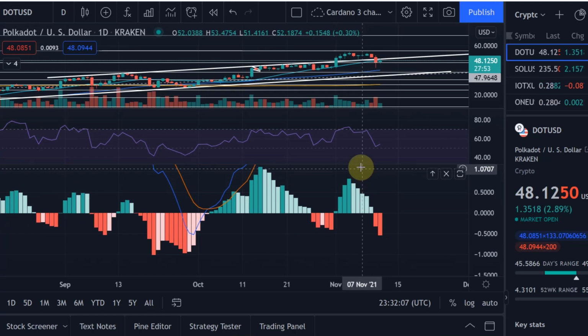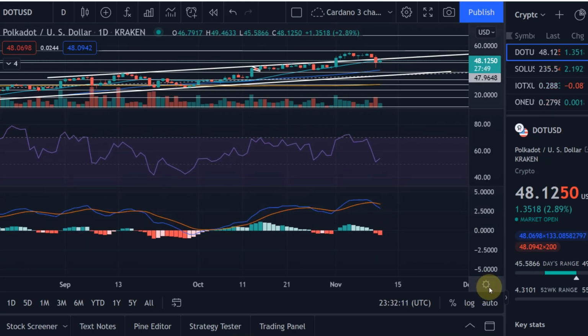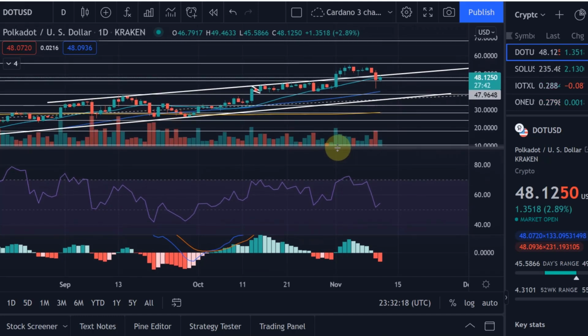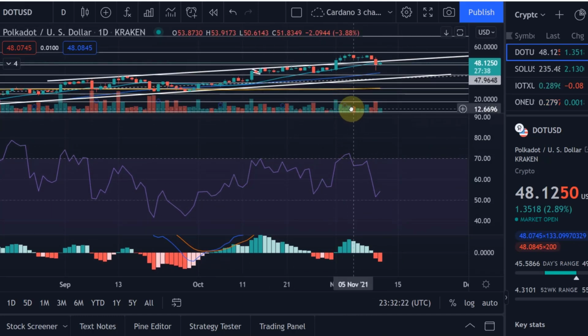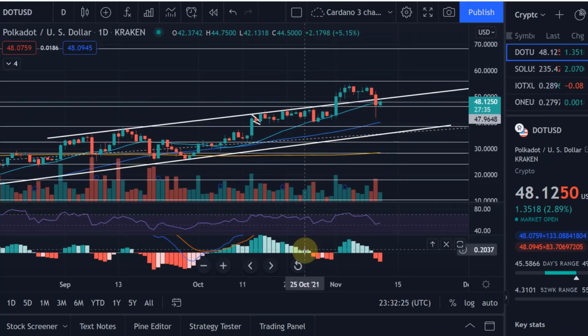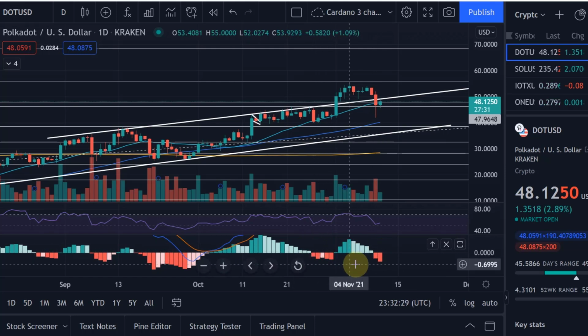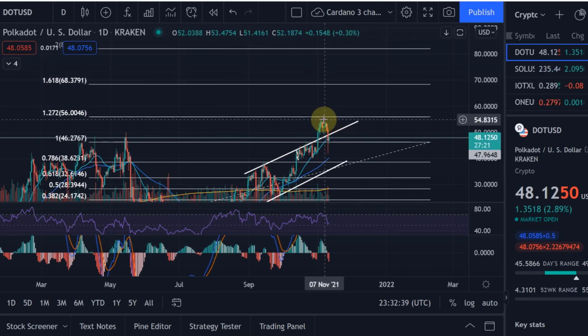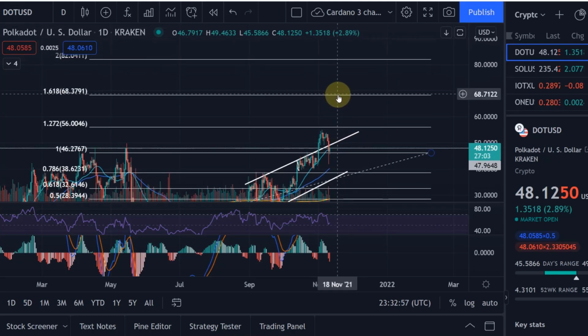MACD is on its way down, so contradicting messages here. Normally, from experience, as long as the RSI is here in the bullish range, that's a really, really good sign. Even though the MACD can temporarily go into the red, that is generally not a problem. You get that on the cryptos because you often have these strong retracements and this volatility. So we had the 1.272 extension level of the Fibs here on the chart, and we did get nearly to that with $55 a few days ago. I would expect we come back to that level, then maybe climb up the ladder and get to the next Fib level at $68.